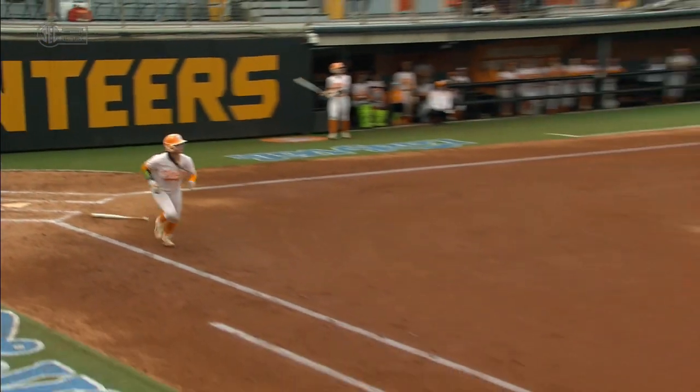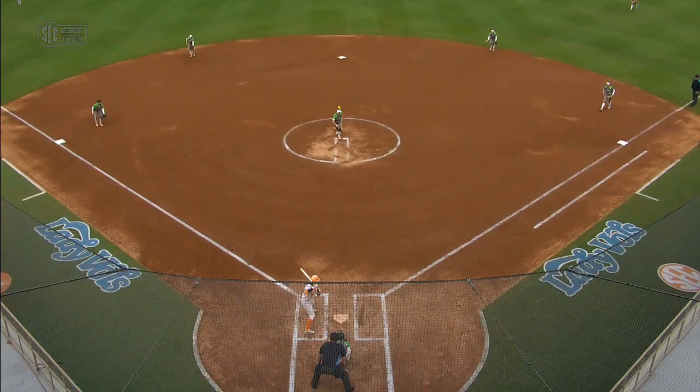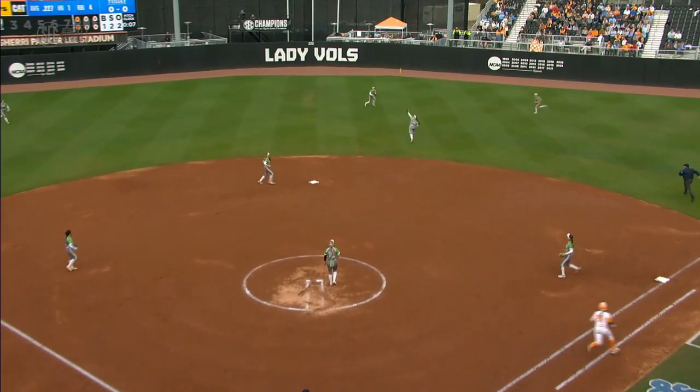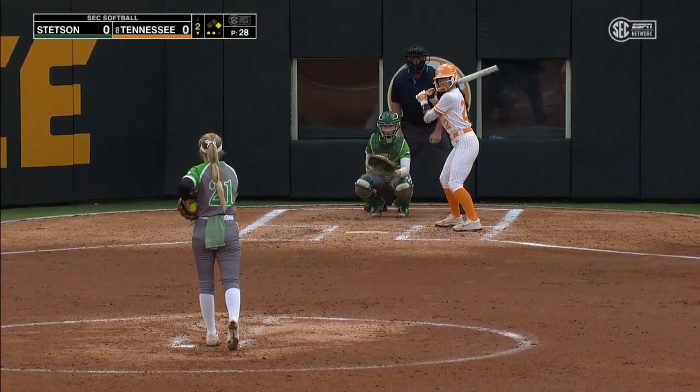And that one just drops in. Deep of the infield, short of the outfield. It's not pretty, but it works. A hit is a hit. I went fishing down there to get it, but like I said, no pictures in that final scorebook. It is a two-out base knock for Tennessee.